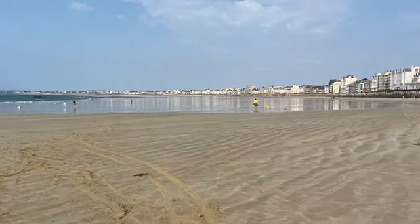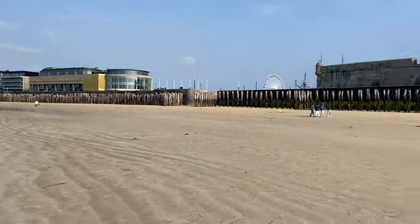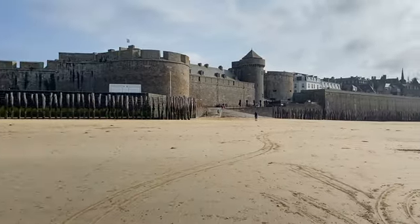Made it to the beach. And the walled city.